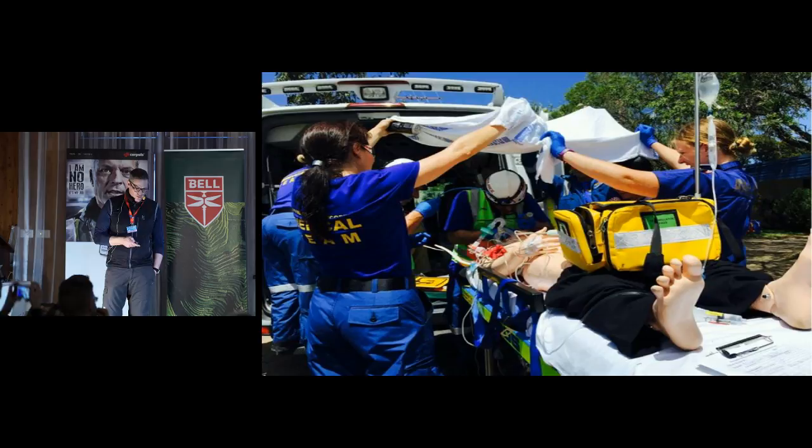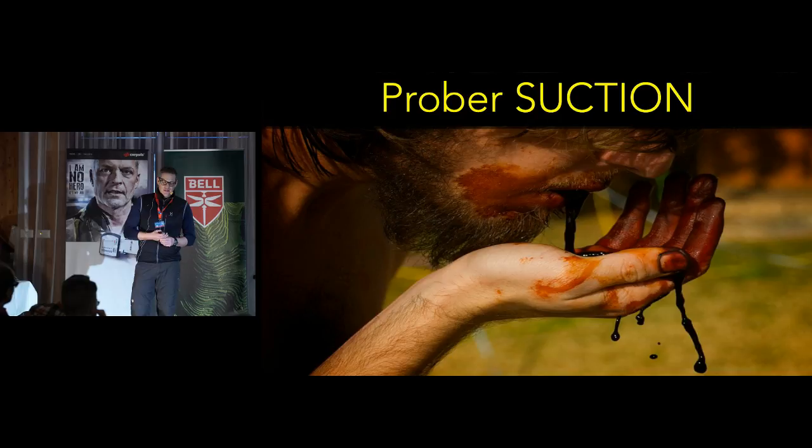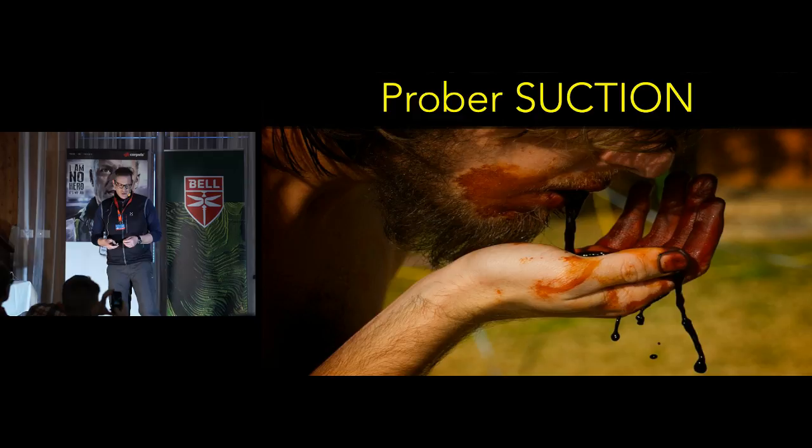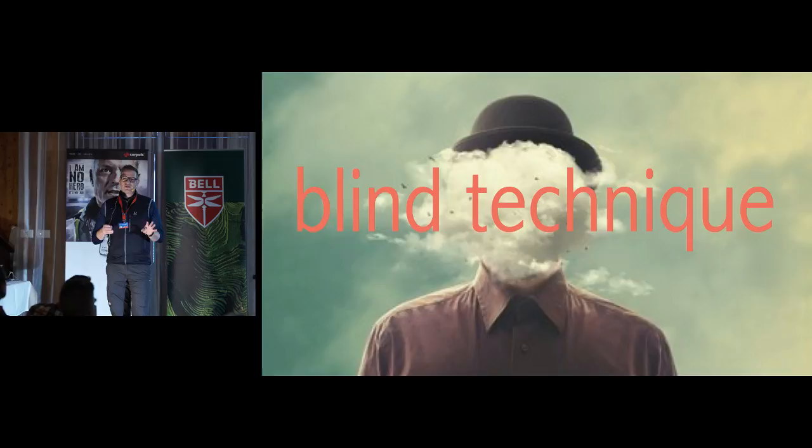You need proper suction. You need to set up a double suction. You need to set up a large bore suction. And I think we will touch on that tonight also. And I know the SALAD guys are here too, so they will show you how to use proper suction. And also what Michael says, you need to learn a blind technique. And we obviously endorse the retrograde technique, which we will teach you tonight.